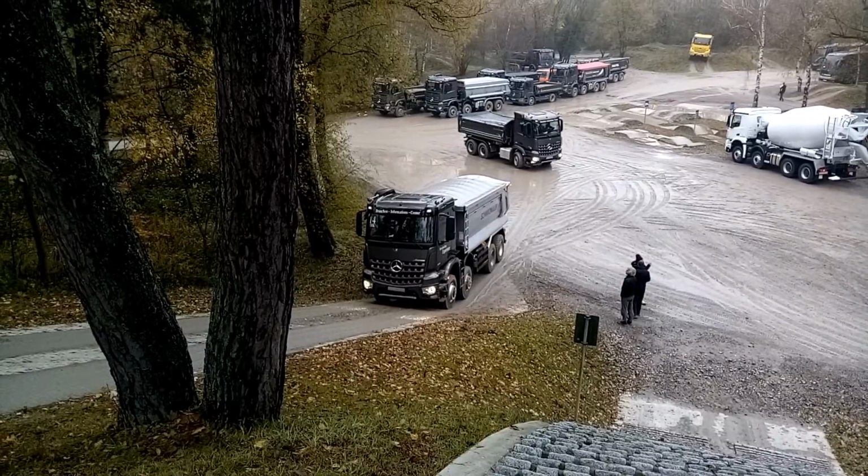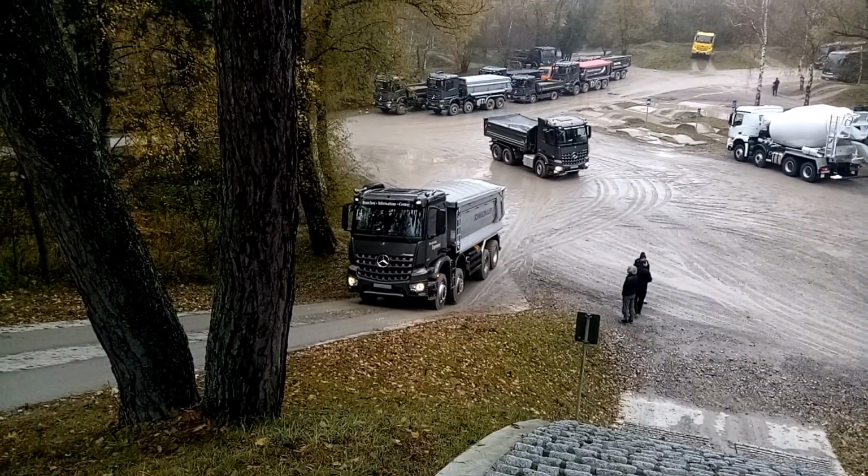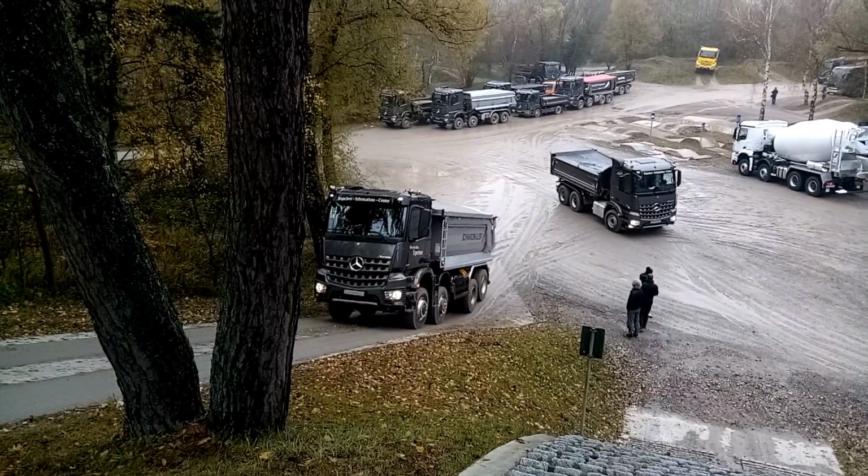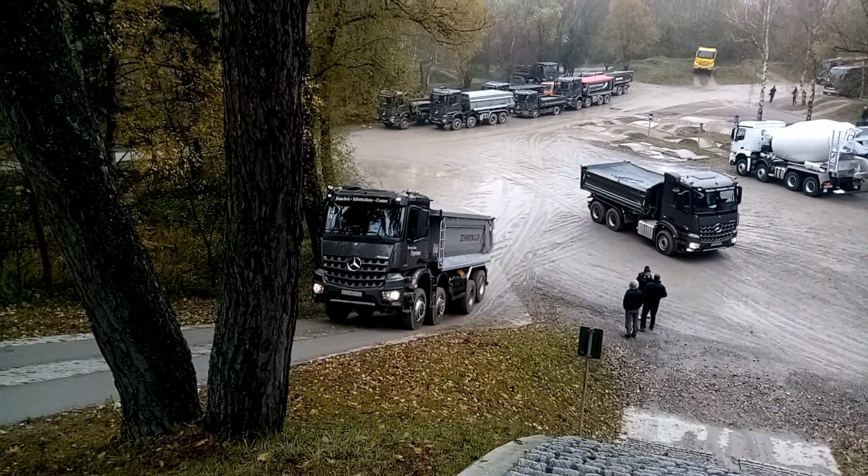There's a radiator, hydraulic system, there's a fuel tank with a capacity of over 900 litres, and then a compressed air chamber and a few other components, and that's all housed within the chassis.